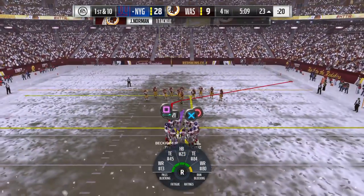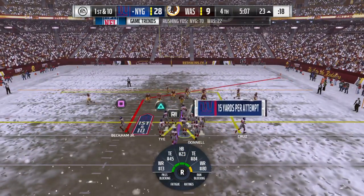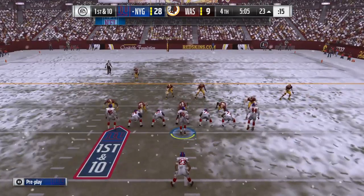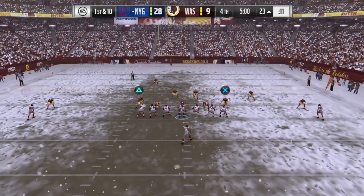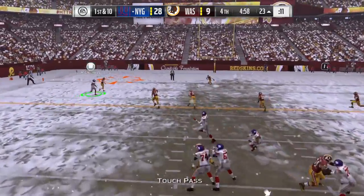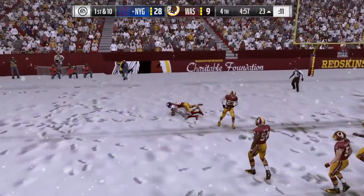There's no doubt who the leader of their team is there. There's no doubt who they want to ride all the way to the finish, because strategy would tell you run the football, run the clock down. Instead, they're letting him throw it because they feel that confident in what he's getting done. And he will take it on in.